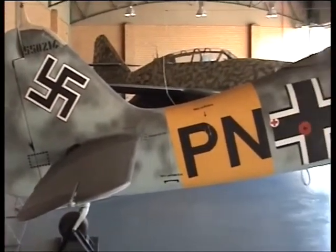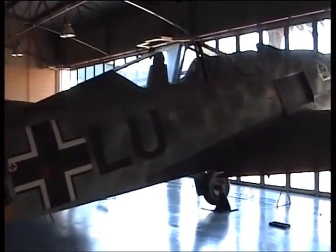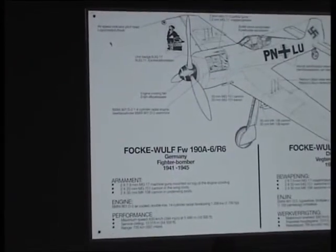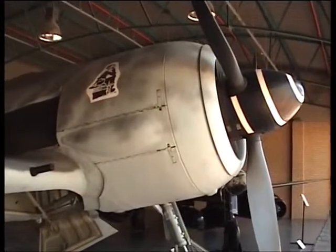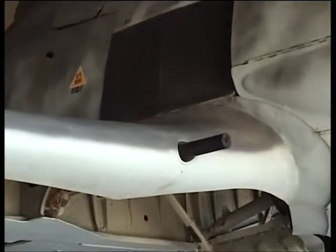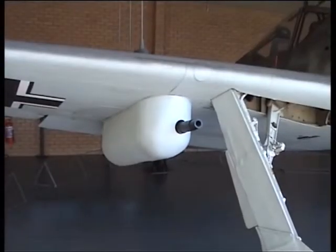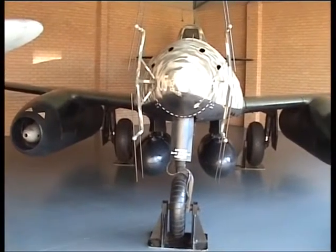This is the tail of the Focke-Wulf 190. It's a much bigger aircraft when you see it in here than when you see it in pictures. Just in case. You can see the machine gun in the wing here, and then the pod with a cannon under the wing. This is one of the very few jets that actually saw service in the Second World War.